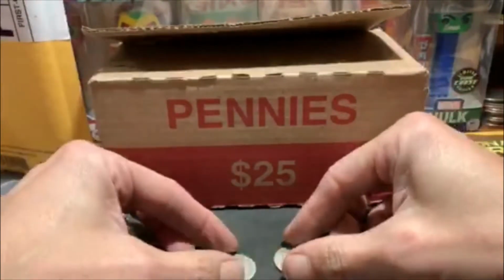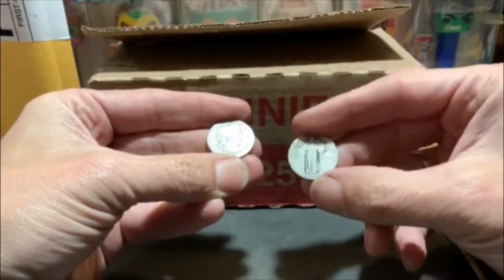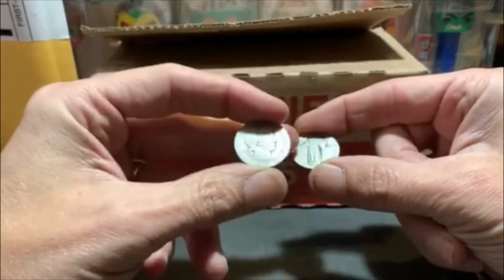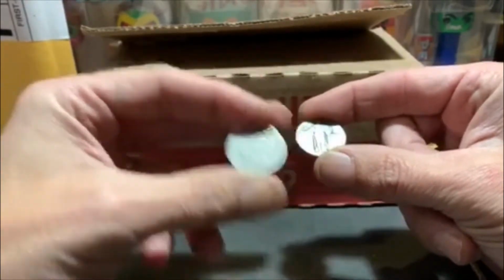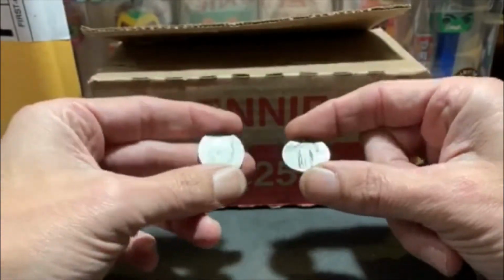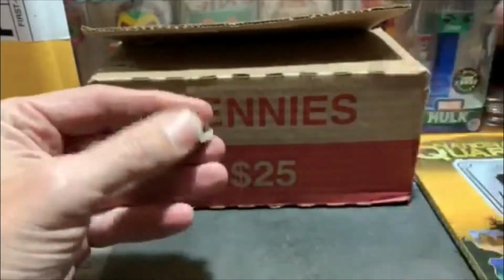All right, that is pretty cool, I must say. I found one at work, and then I won one from Coin Noob, which was in really good shape, so that's cool. But I do not have a Barber quarter, so that's awesome. All right, so we got that out of the way.